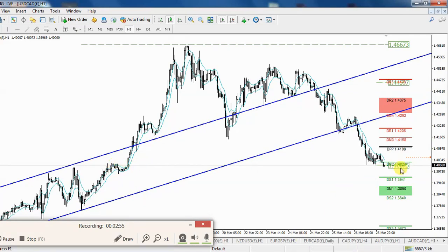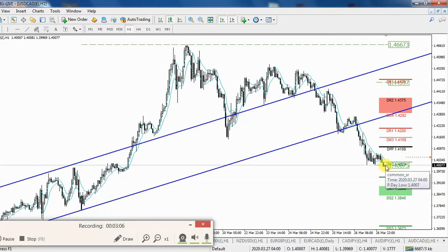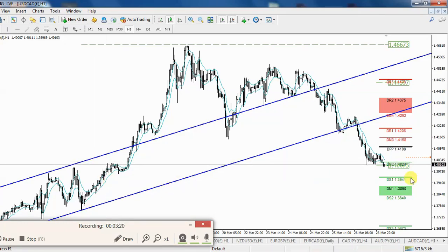So for now, I want to see the price come up here to about these highs at 140.60, 140.55. But if for some reason the price starts falling a bit down, then I want to see the price retrace up to these highs, which is at about 140.10, where the price is sitting at the moment.